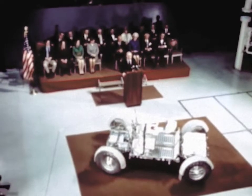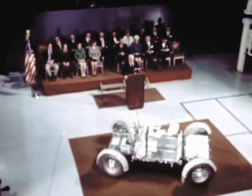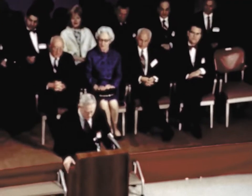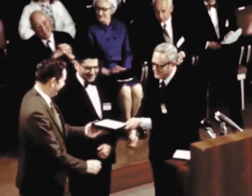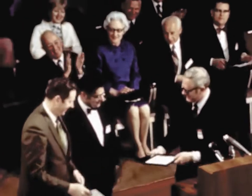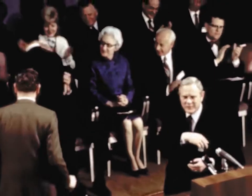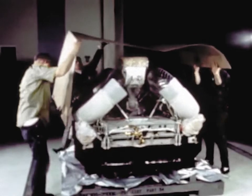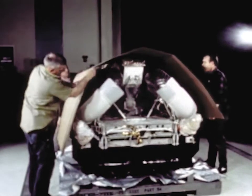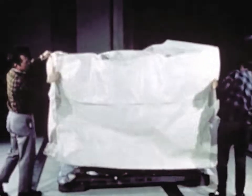The first flight model LRV was formally delivered to NASA by the prime contractor, Boeing, on March 10, 1971, 2 weeks ahead of schedule. It had been less than 18 months since inception of the LRV program, only 13 months since the prime contract was awarded, an accomplishment reflecting the outstanding effort and dedication of the joint NASA Industry Development Team. After government acceptance of the vehicle, it was folded, covered, and crated for shipment to the Kennedy Space Center.